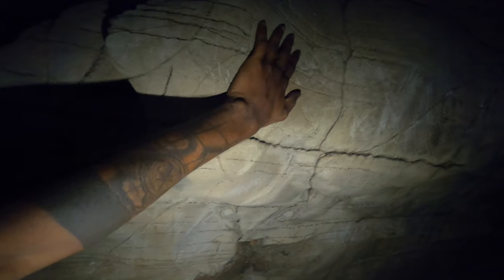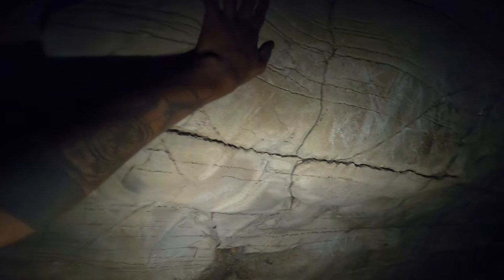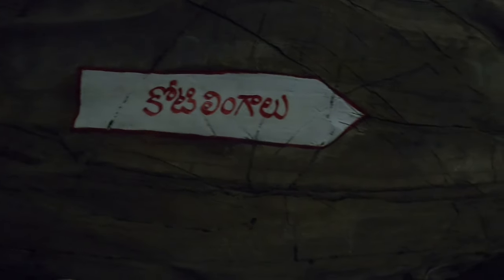Okay, now I'm going towards the third passage. It's the toughest passage of all, it seems. I've seen on Google, we need to crawl a lot. It's so steep and narrow. Check out how smooth these are because of the water flow. These two places, and now this one, Koti Linga Loop.